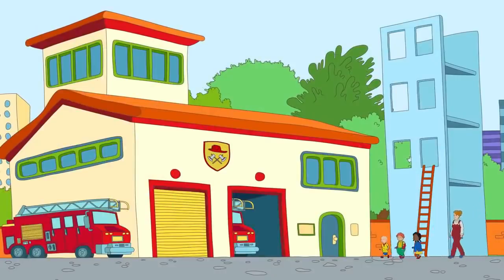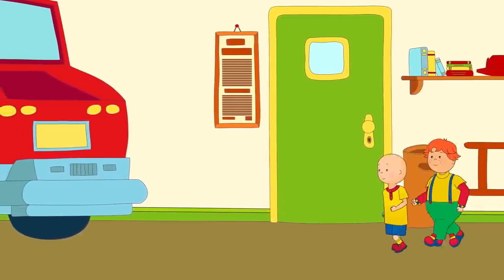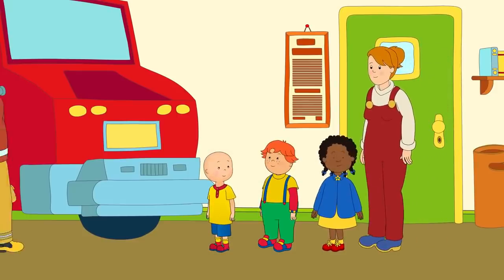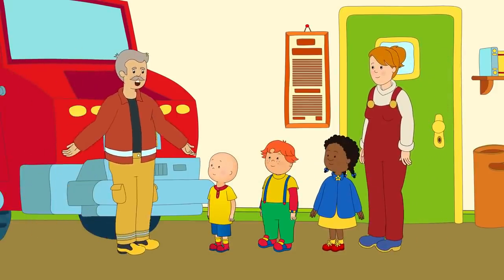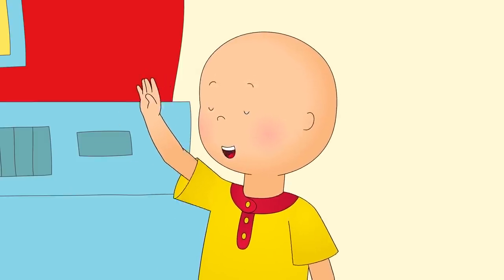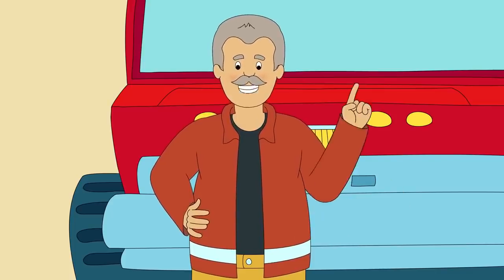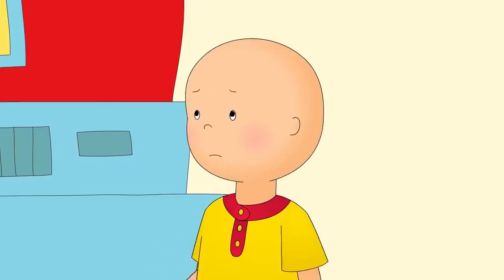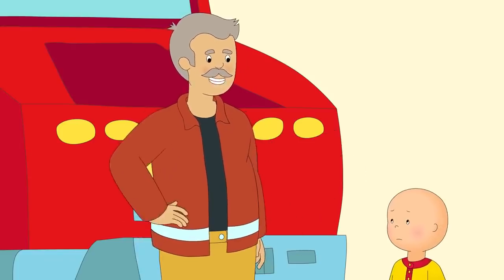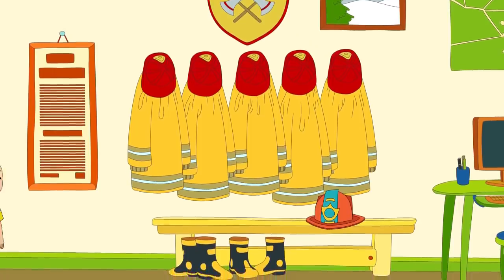When Caillou and his friends arrived at the fire station, they all ran straight to the big fire trucks. Hey there, kids. It's great to have you all here visiting the fire station. Can we have a ride on the fire truck? We can later, but there's a lot to learn about fire safety first. Let's head into the station, and you can meet my pal Sparky. He's a firefighter, too.